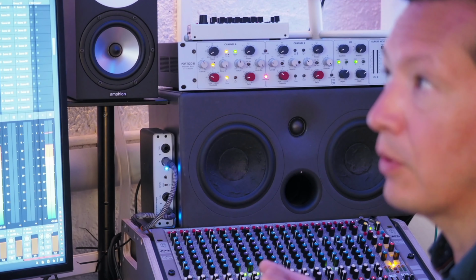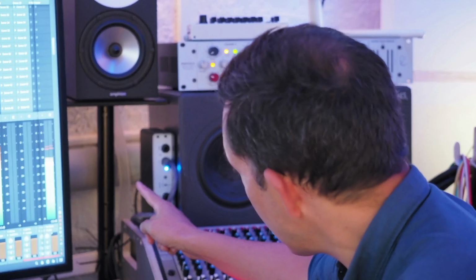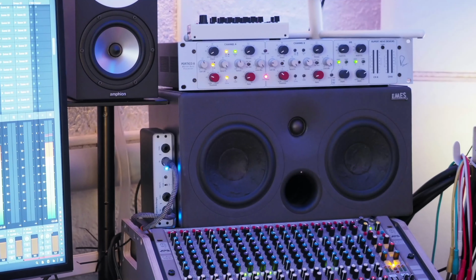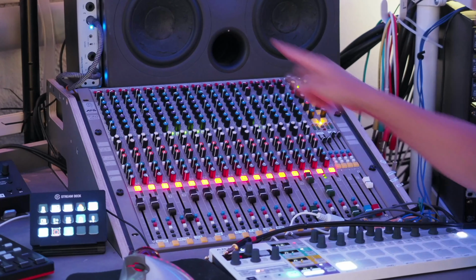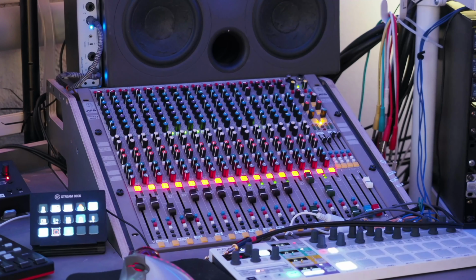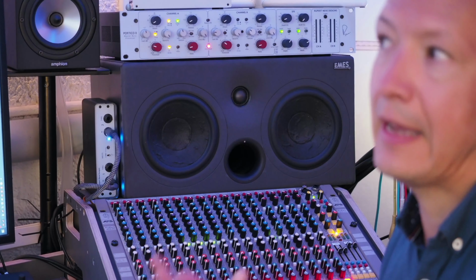So I put that mostly on the master bus, or I sometimes track synths through it. And the other thing that I got from them is this stereo DI box. Let me see if I can get it to focus on there. Yeah, and what that does, basically the main left-right output of my mixer is going to that stereo DI box and then into a mic pre of the Prism. And this gives me a pretty colored, sort of transformer vibe kind of sound.